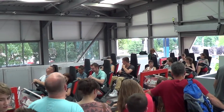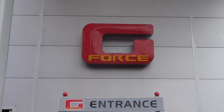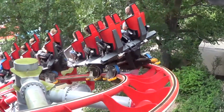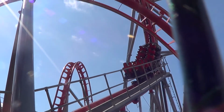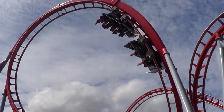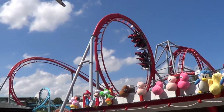So moving on, and next up we're heading a little further down south to Drayton Manor, where we're going to be taking a look at GForce. GForce opened to the public in July 2005 and was designed and created by Manor. This unique and intense roller coaster subjected riders to over 4 Gs and featured 3 fantastic inversions, including a snappy Immelman and the lesser spotted bent Cuban 8 inversion.